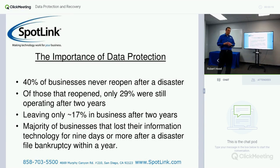So let's look at some of the importance of data protection. According to FEMA, 40% of businesses never reopened after a disaster. And of those that did reopen, only about 29% were still operating after 2 years. So if you do the math on that, that only leaves about 17%, or 1 in 6, of the businesses that were actually in business after 2 years that had a data disaster.